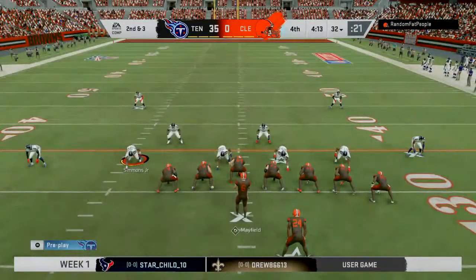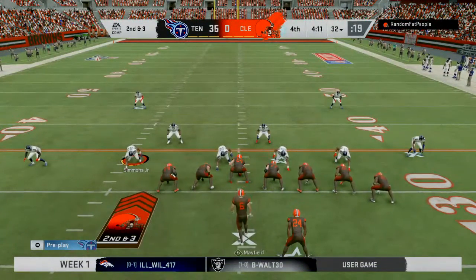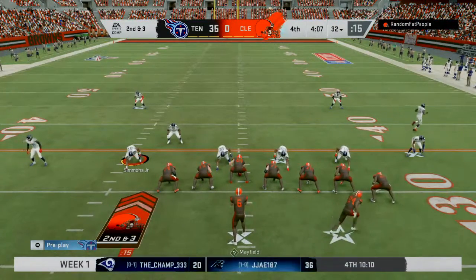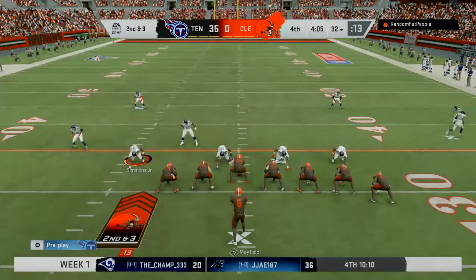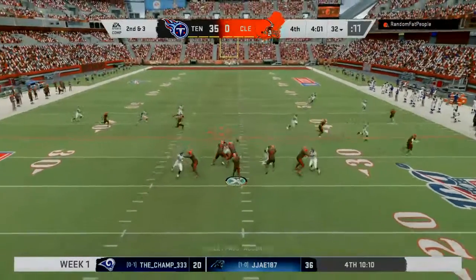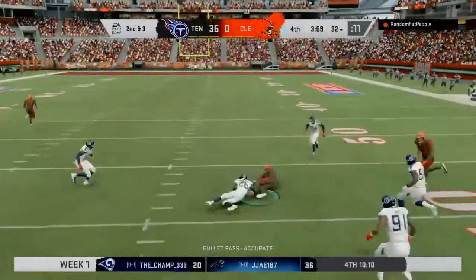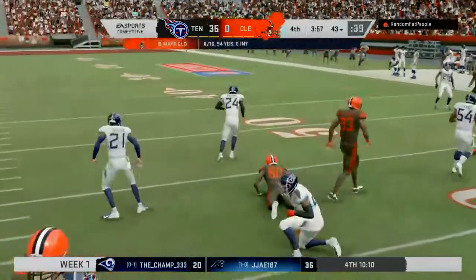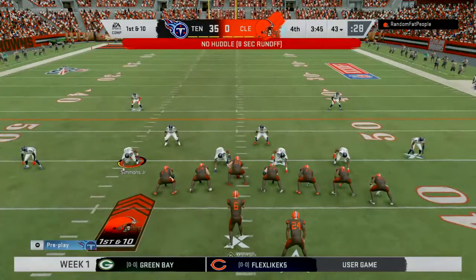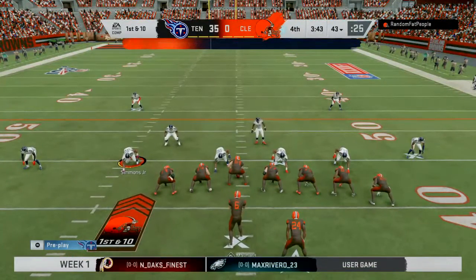A good run got 7 on first. Here's 2nd and 3. Mayfield, and he's got the hook up to Landry. And they get him down, but not before he takes it across the 40-yard line. That's good for a Cleveland first down, an 11-yard pickup.